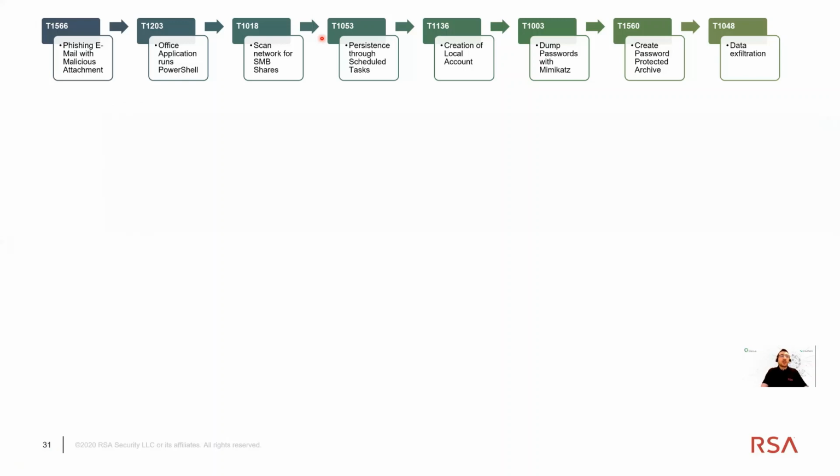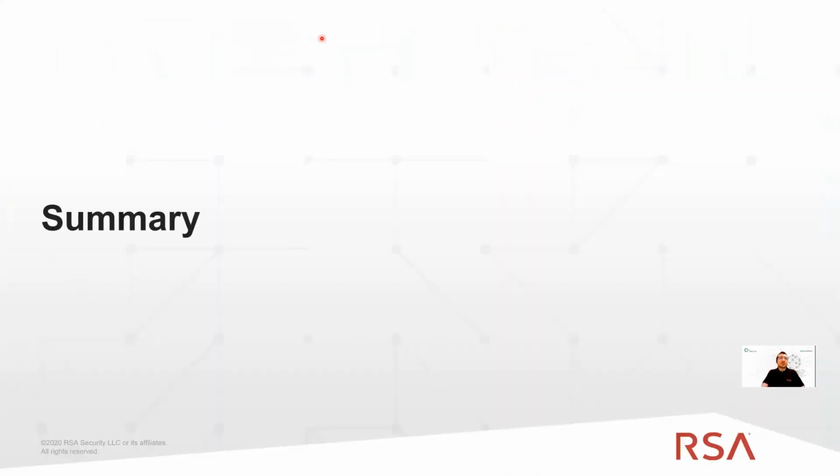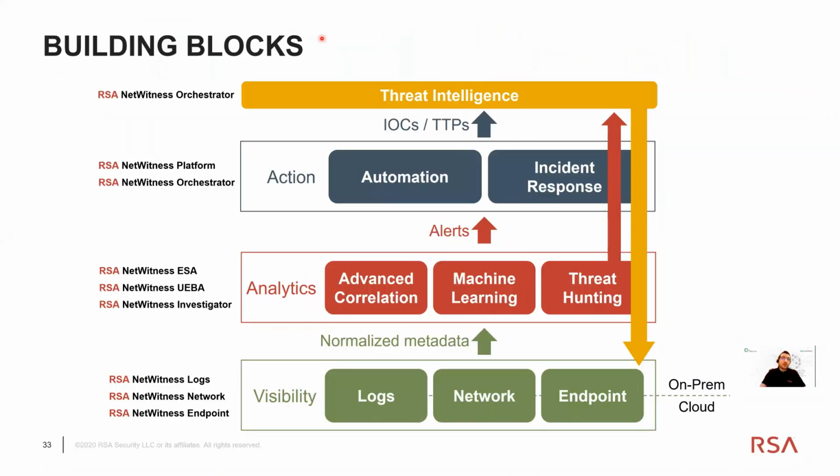So this is just a summary of the demo that has been done. Just as a summary of the session: first, to really have an efficient SOC, we need to have proper visibility. And this is provided by having full visibility into log data, network data, endpoint data, whether it is on-prem or in the cloud. Of course, all this being enriched with threat intelligence and business context.